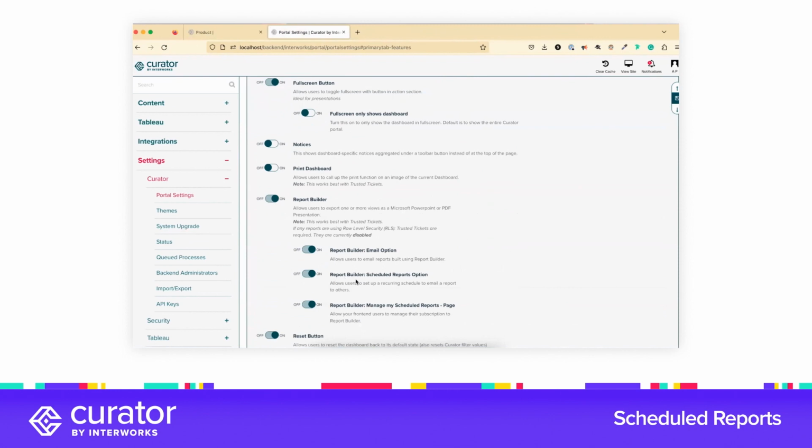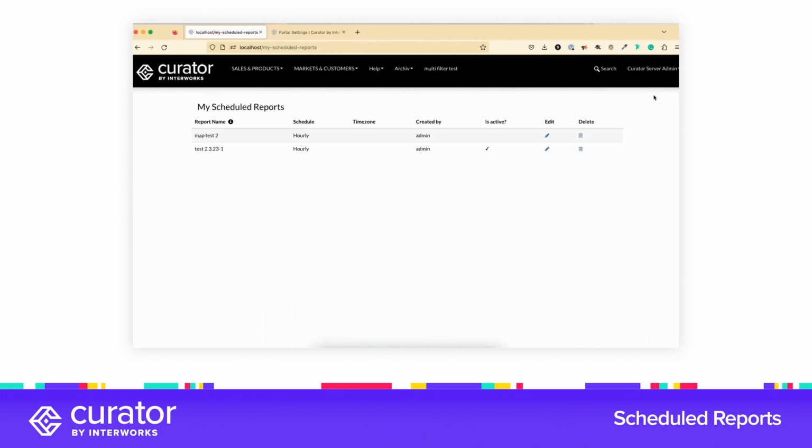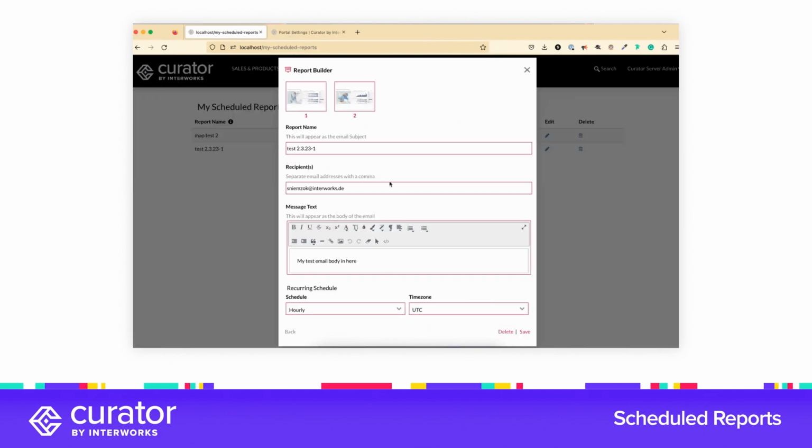But if you enable the Manage My Scheduled Reports page inside of the settings section of Curator, that will turn on a toolbar inside of the user dropdown on the front end. Underneath this one, there's now a My Scheduled Reports option. That will take you to all of the reports that that user has access to, and it'll give you a few details about it. It will also give you the same management controls that you would have on a dashboard page. So you can see she can go in and modify the schedule.